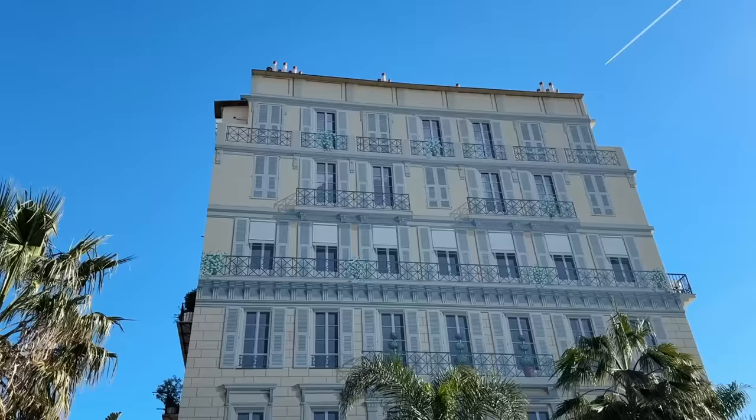So, believe it or not, the windows on this building are actually painted on, not real windows.